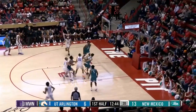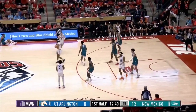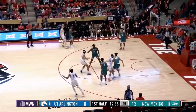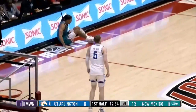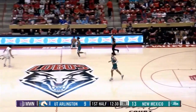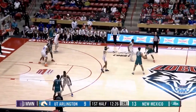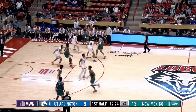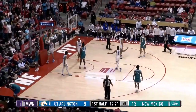Hard left-hand drive by Caroma. Kick out for a wing three from Gordon. Long rebound grab by Caroma. Fresh 20 on the timer for UTA. Catch and shoot wing triple for Talbot. Finds the strings. He can really shoot it, Hunter. You have to know where he is on the floor. Shot it at 35% last year. Lobo lead is 13-9. That ends the 7-0 spurt, and Talbot's going to have trouble staying in front of Dent.